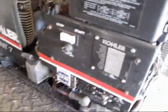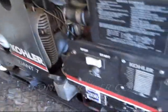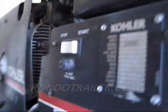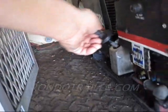Kohler Confident 7 with how many hours? 946 hours, which is not a lot for one of these units, especially the propane unit. Let's check the oil right now. Look at how clean that is. I don't know if you can see that. It's in good shape.